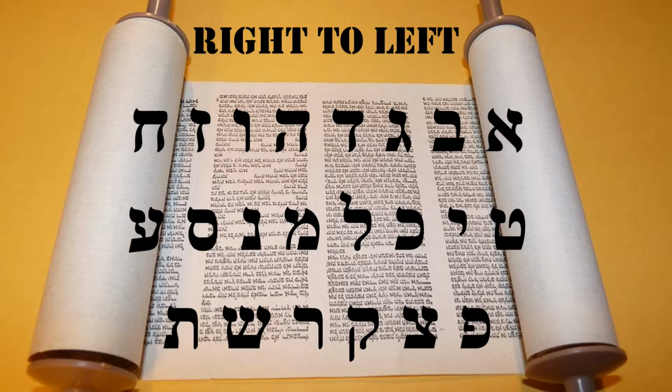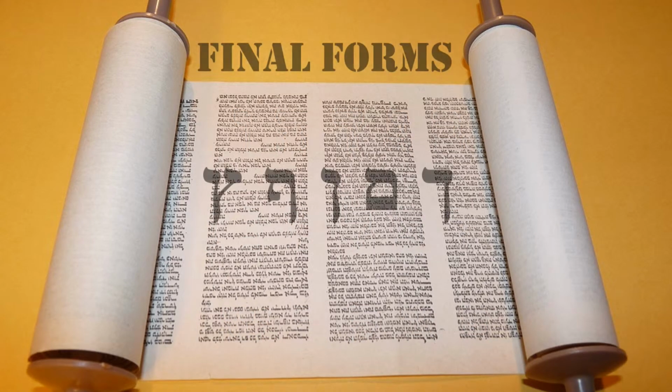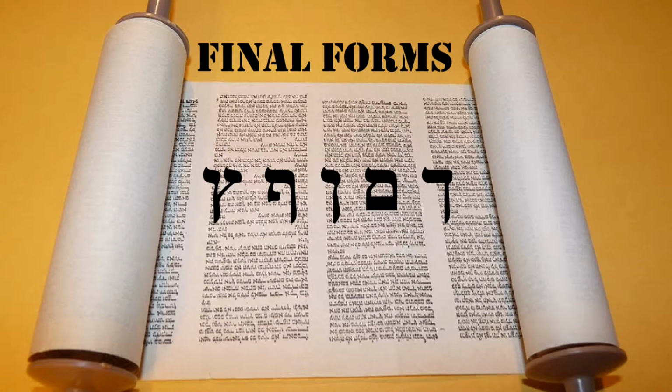It is important to note that the letter Vav has a V sound in modern Hebrew and a W sound in Biblical Hebrew. I'll be using the modern Hebrew pronunciation for that. Out of the 23 letters of the alphabet, 5 of them have final forms, meaning that when they are the last letter in a word, the final form is used. The final form letters are Kaf, Mem, Nun, Pei, and Tzadi.